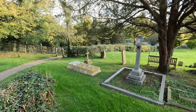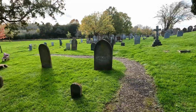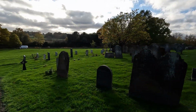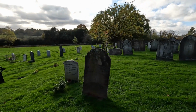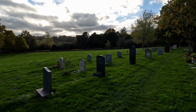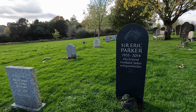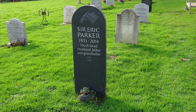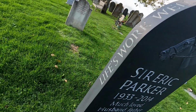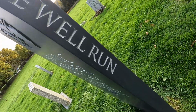Well, I've come away from the church a little bit now. This is sort of the back entrance, or the south entrance to the church. And we've got all manner of headstones and crosses and that here. But there's one that we do know is here somewhere. And he was a horse owner. And I think I've just found it. And it's this one here. Sir Eric Parker, 1933 to 2014. Much loved husband, father and grandfather. And it's got a horse's head there. And it says on the side, life's work well done, life's race well run.